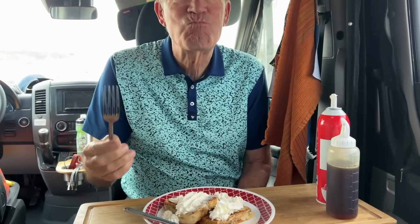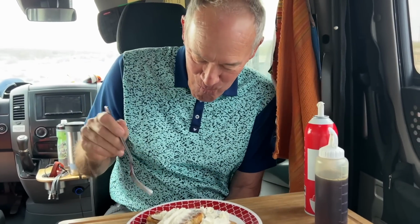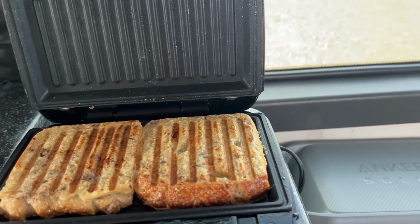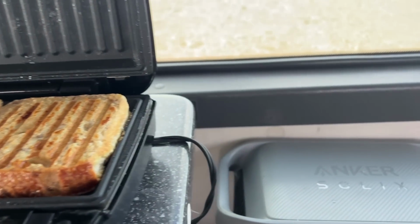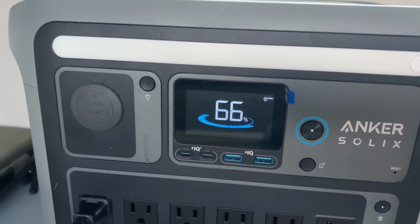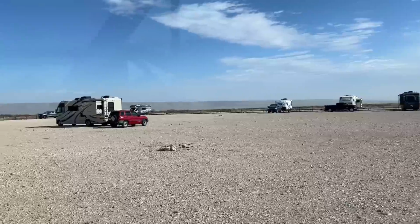Now, if John were being filmed, he'd put the whole piece of bread in his mouth. Let's see. Okay, you are done. Let's see what the power says. 66, so we went from 84 to 66 to make 6 slices of French toast.